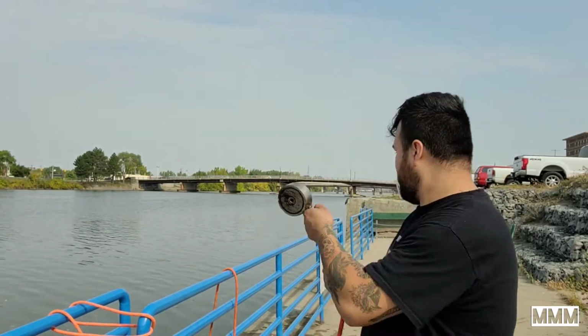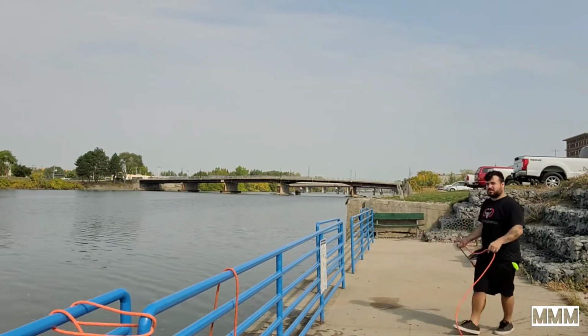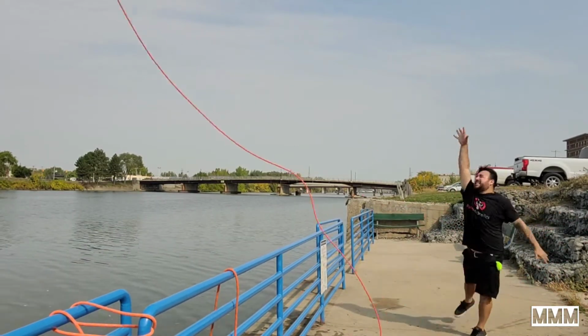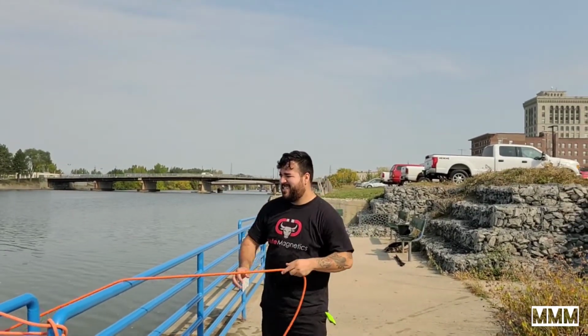On that throw, we got nothing. So I'm going to take one more throw, and if I catch something here, I'll keep going. But if not, this is the last throw of the day. So just like every week, if I catch anything on this throw, I'll keep going, but if not, that is going to be all for today.